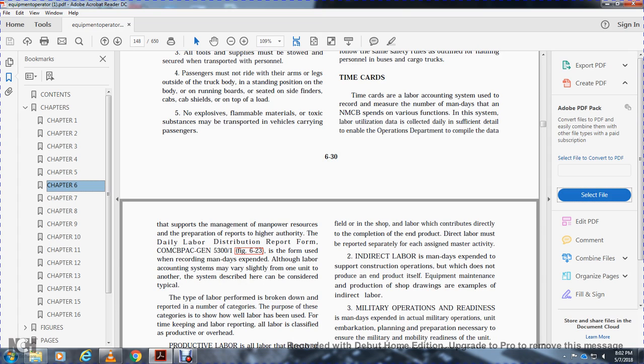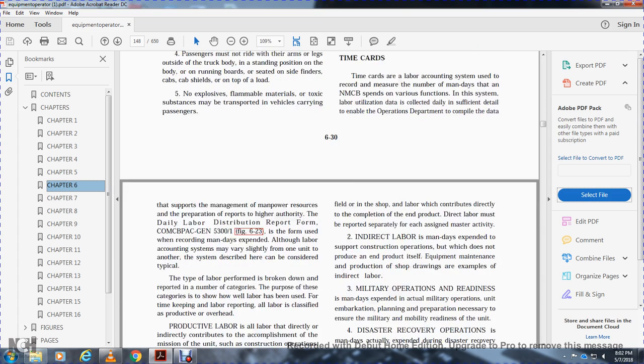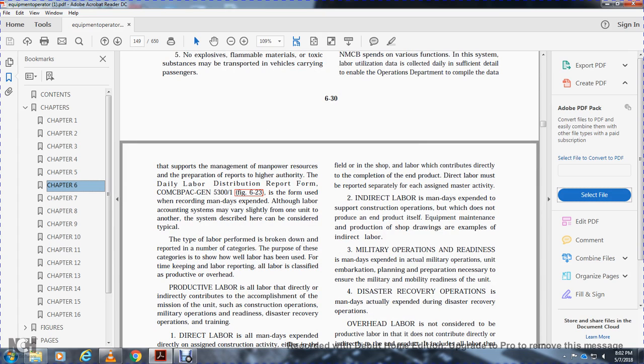The accounting system may vary slightly with one unit, but the system described here can be considered a typical type of labor accounting. The form has a breakdown of the record and a number of categories. The purpose of these categories is to show how well the labor has been used, in keeping the time, keeping the labor reporting, with all matters classified as productive or overhead.